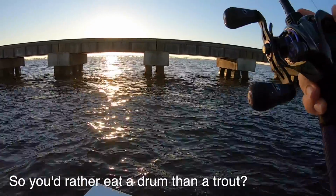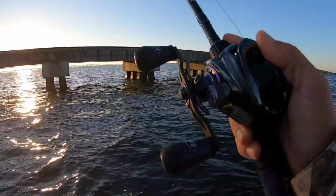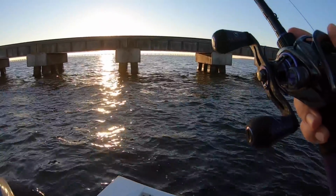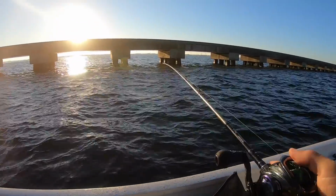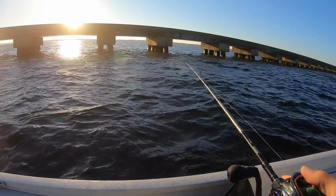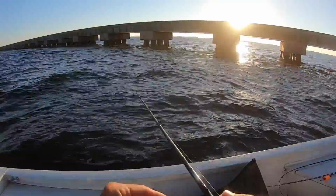So you'd rather eat a drum than a trout? Oh yeah, 16-inch drum like that, 16.5-inch drum, definitely. It'll be very, very tasty. You think we should duck under and go fish the other side? Yeah. Look, that's a wide one right there if you want to go through that one. Keep on doing what you're doing, you're gonna keep on getting what you're getting.